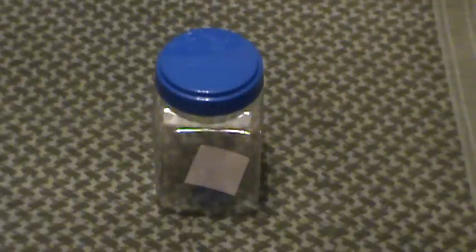And final kit. This one here, right here, our little canister. We've talked about a lot.